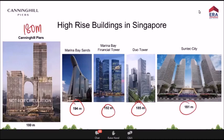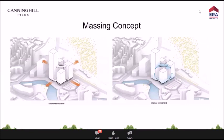Okay, if you ask me, they are all skyscrapers, super high. Okay, and most of them are in the CBD area, and to have a skyscraper at Clarke, this is really, really rare. Okay, 180 meters.